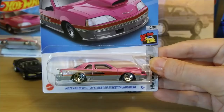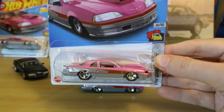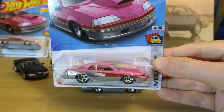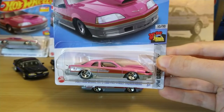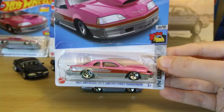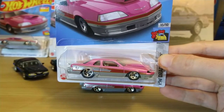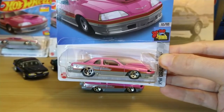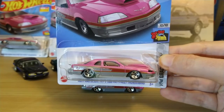And when I saw this leaked on T-Hunted's Instagram, I freaked out. I've been wanting Mattel to do this body style Thunderbird for quite some time. And yes, they have some 80s style Thunderbird castings they've done in the past, but this is by far my favorite one Mattel has ever put out of this 87 to 88 Thunderbird body style.